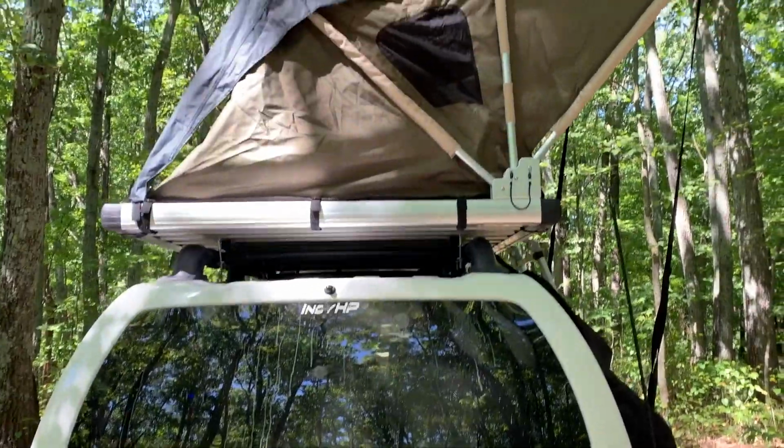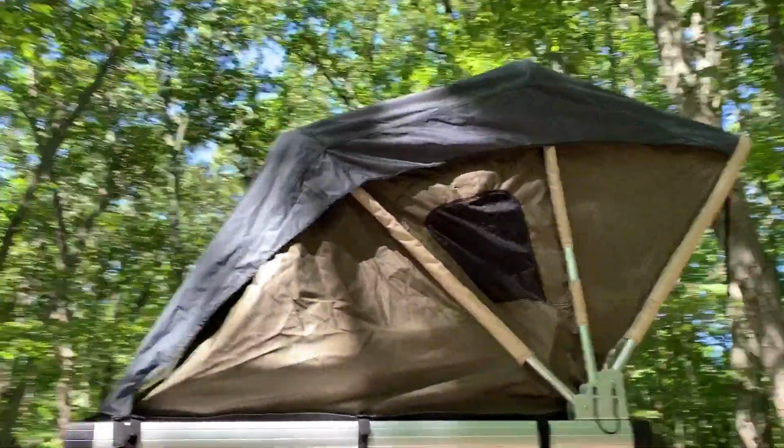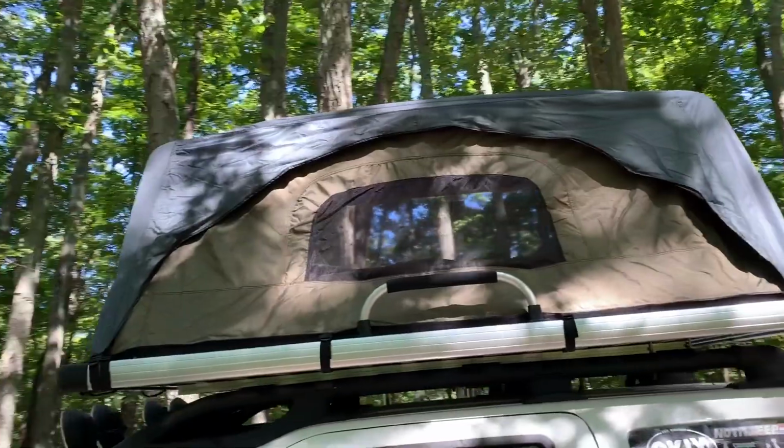I've used it in frigid, 20-degree weather. I've used it in 40-50-degree weather. It's got some really nice features to it. And the way that you set it up, you just pull on a couple straps, and it literally has one hinge, and the whole thing opens up. The awning, canopy, everything. And you clip these things down to your fender or your quarter panel and your door handle, and you're done. That's it. It's so easy.